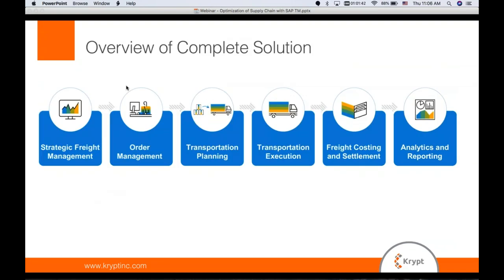So this screen shows the main building blocks of the application. They don't have to be implemented all at once in one shot. You can start small and go big and gradually introduce existing processes to this platform. And over the years, we've seen that this is exactly what customers are doing. They start small. They can start with order management, for example, and gradually do planning, optimization, freight settlement, and costing.